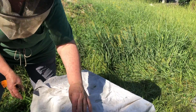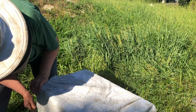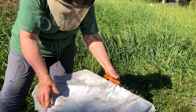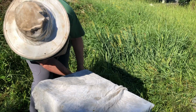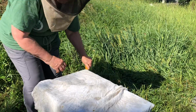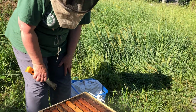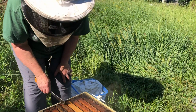I'm going to go all the way down to the bottom box and look at it to see if there's a sign of a queen laying. Not many bees, and small hive beetles. And this is a mostly empty box. These frames don't have drawn comb in them except for one.